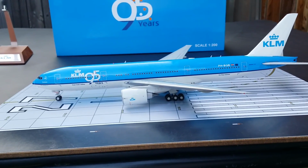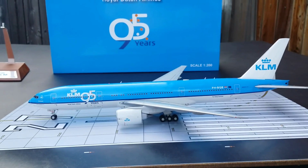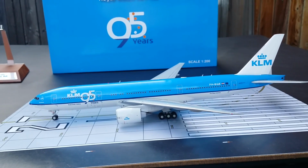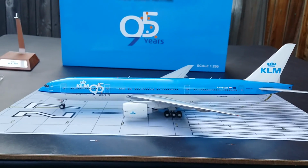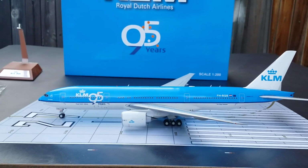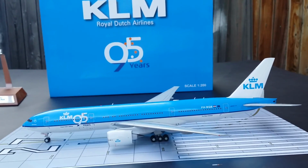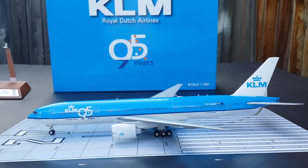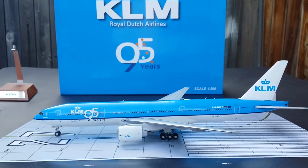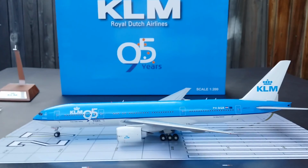KLM Royal Dutch Airline currently employs their 777-200ERs on routes from Amsterdam to Accra, Ghana, Atlanta, Georgia, Bangkok, Thailand, Bonaire, Cairo, Egypt, Calgary, Alberta, Canada, Cape Town, South Africa, Dubai, Fukuoka, Japan, Hangzhou, China, Johannesburg, South Africa, Lima, Peru, New York, JFK, Panama City, Panama, Rio de Janeiro, Brazil, São Paulo, Brazil, Xiamen, China, Bogota, Colombia, Cali, Colombia, Manila, Taipei, Taiwan, Kuala Lumpur, Malaysia, Hong Kong, Denpasar, Singapore, Quito, and Guayaquil. All right, those are the destinations, okay?